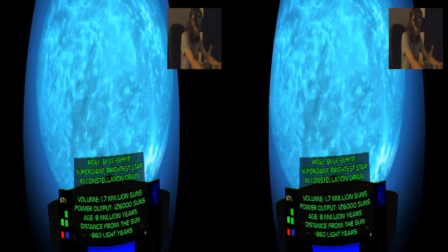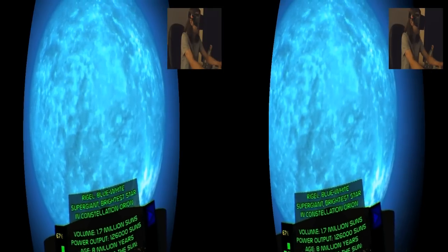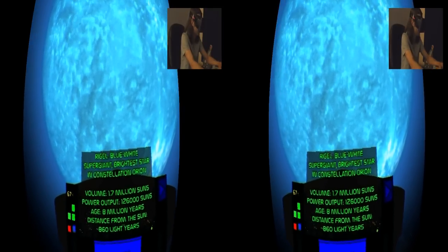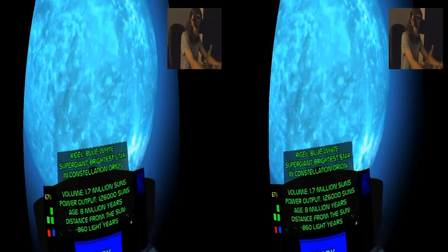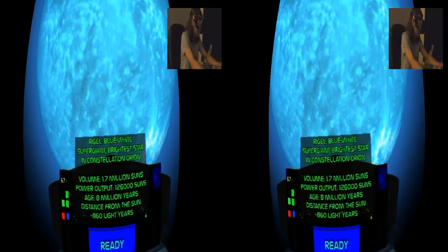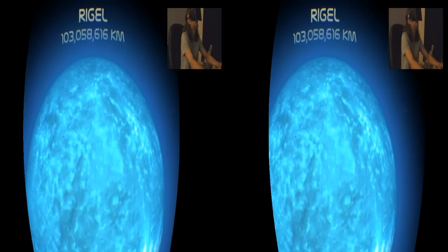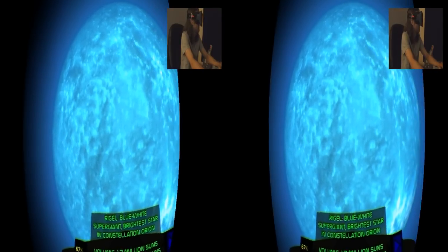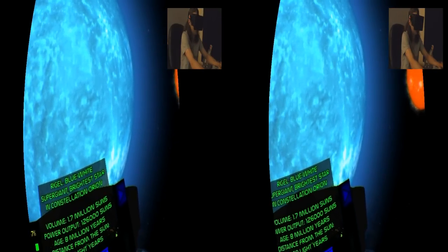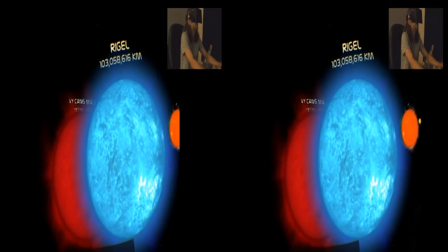Rigel, blue-white supergiant, brightest star in constellation Orion. The one that basically looks like a box with 3 stars going through the middle. Volume 1.7 million suns. Power output 126,000 suns. Age 8 million years. Distance from the sun 860 light years. Again, about age. She's too big to live long. She's too big to hold together. Obviously, this also explains the differences in color. The density is far greater.